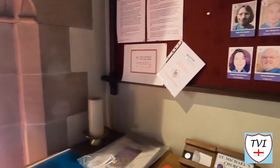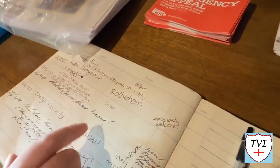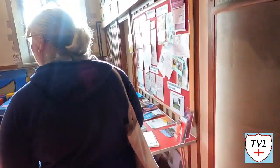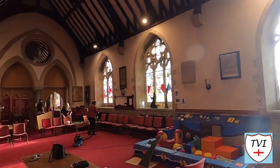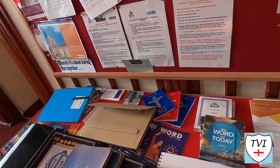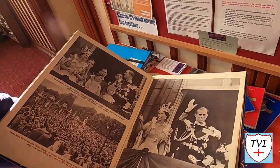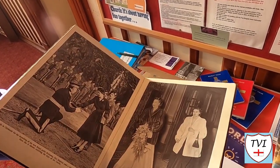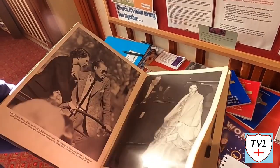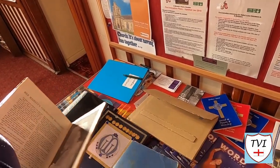Are we signing the guest book, Nikki? Sorry? Somebody else from Rotherham. Oh, wow. Hey, we get around a bit, you know. We get around a bit. Oh, something to do with... Sorry, we're just... Queen's coronation. Yeah. And some of the events in the Queen's life, look. It's like a book about, you know, the Queen and... Yeah. It's interesting, isn't it?